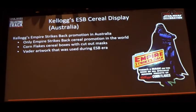And for Empire Strikes Back, the only country in the world that did a cereal promotion was Kellogg's in Australia. And there was this display, this artwork of Darth Vader appeared on various food premiums and promotions in different licensees in the world at that time. But it's an extremely rare Kellogg's display. And it has the Empire Strikes Back logo in yellow, which is not a common thing you see. Yeah, the only real example of a cereal display from Empire.